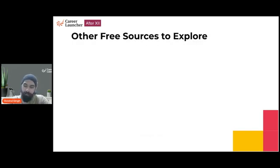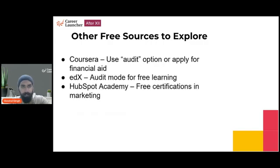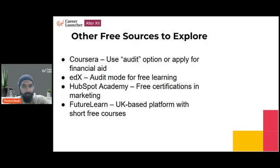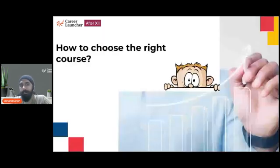Now, we talked about a few resources in the first slide, but let's go through some of the free resources again. Coursera, I mentioned already, edX, HubSpot. Another platform is FutureLearn, which also offers you a lot of short free courses. And of course, Microsoft Learn, which are courses related to the Microsoft ecosystem. So MS Word, MS Excel, MS Outlook. You can learn these software as they have a lot of widespread applications in multiple domains. So it's also good to learn Microsoft PPT and Microsoft Excel and stuff like that. Then, of course, you have IBM Skills Build. We have already discussed that.